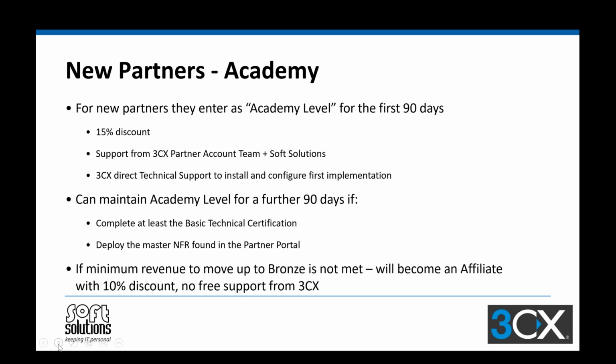You can also extend your Academy level for a further 90 days, so 180 days instead of just 90, by completing the basic technical certification and deploying the master NFR found in the partner portal. So those two things are what 3CX asks new partners to do within the first 90 days, and for that they will give you a further 90 days at Academy level, which means that it gives you a chance to get started with a 15% discount margin. If the minimum revenue is not met within the first 90 or 180 days, if you complete the two prerequisites, to move up to the bronze level, you will become an affiliate, which is a 10% discount structure and no free support from 3CX. So really good idea to complete those two prerequisites when you're an Academy partner.